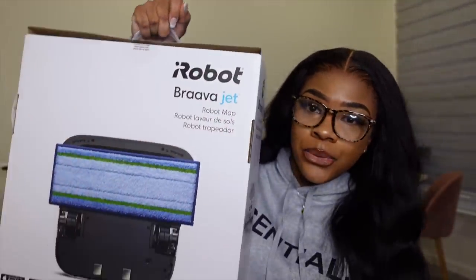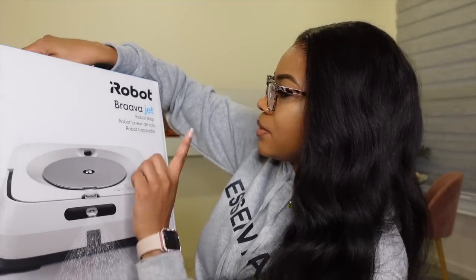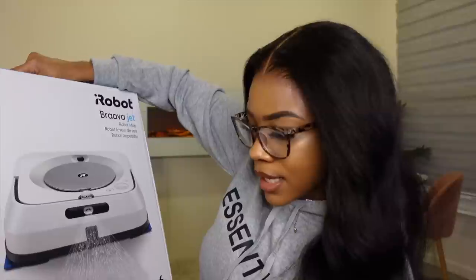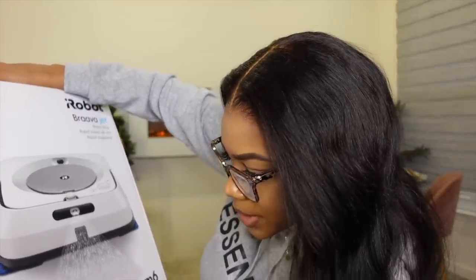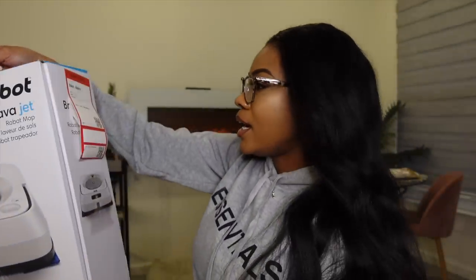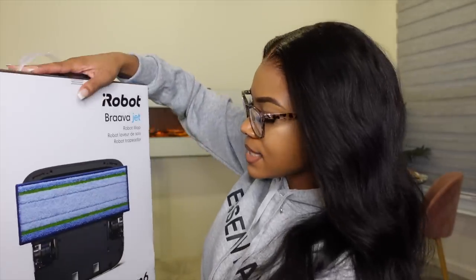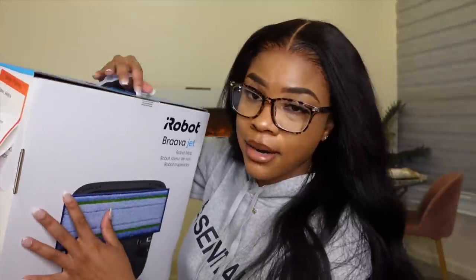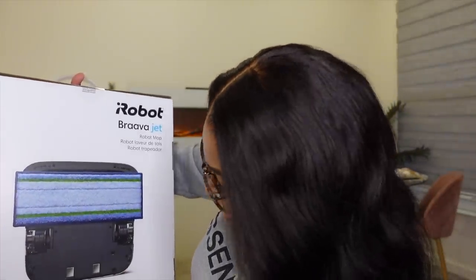So this one, I did get a new gadget that I'm gonna show you guys. I just got a new vacuum, the iRobot Jet something, and it comes with some stuff down there at the bottom. I did pick it up at Best Buy. I ordered it last night at 5 and went to pick it up at like 6:30. So yeah, download the app and it goes off of Wi-Fi.